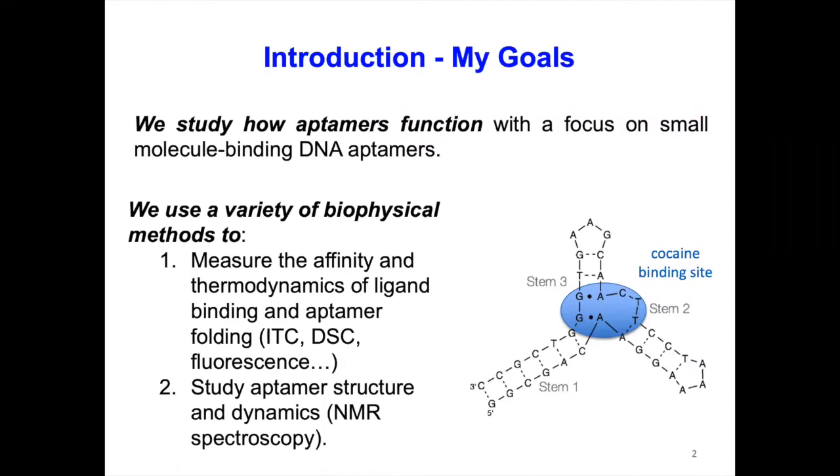We use isothermal titration calorimetry to measure the affinity and thermodynamics of ligand binding. We use differential scanning calorimetry to study the stability and folding thermodynamics of aptamers with and without their ligands. And our structural studies are based on NMR spectroscopy techniques.